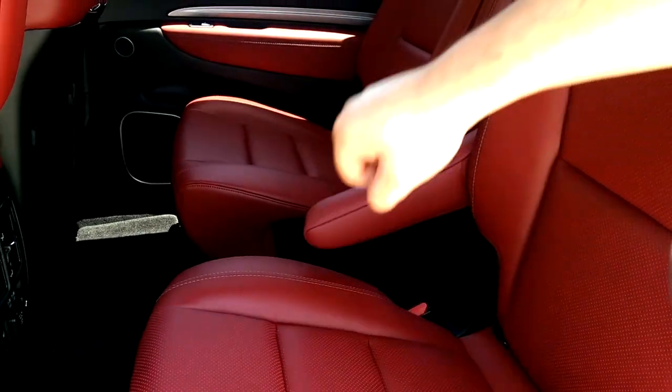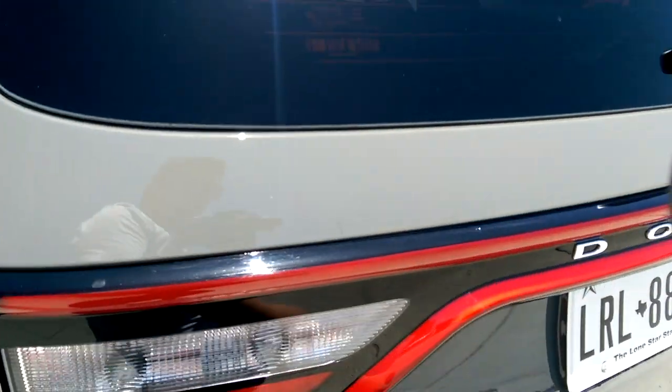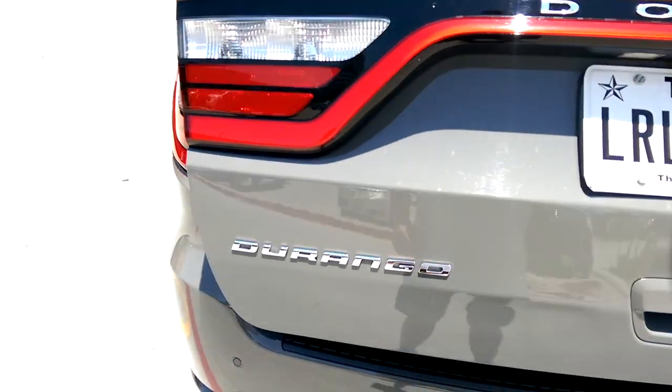I think it's time to fill this thing up. I'm trying not to wait in line, but I guess we'll just have to chat and cut, something like that. All right, let's do this. Put the seat back up. There we go. Show you the trunk as well.